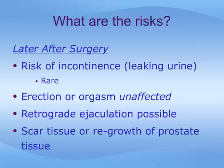Finally, it is possible to develop scar tissue at the site of surgery or have some prostate tissue regrow even years later, which may obstruct your urine flow again and require another procedure later on.